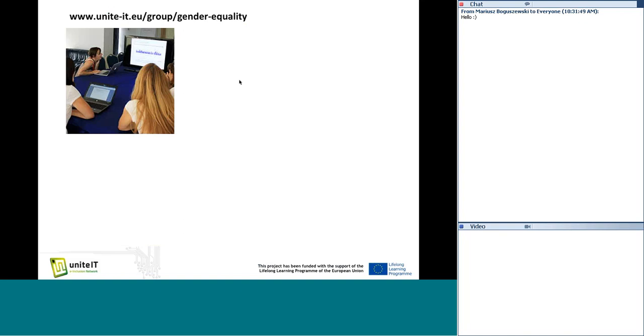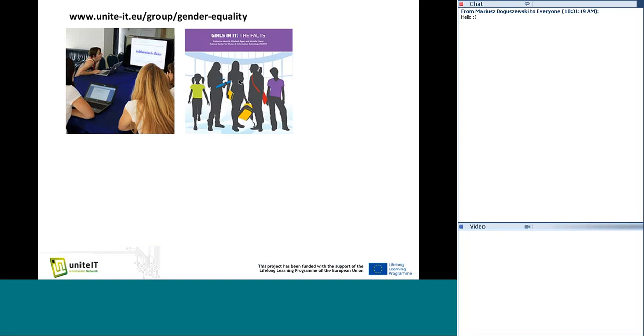What we have been doing in the first place is measure the gap in the gender ID. I will talk shortly about it later. We did it at a first meeting we had in Malta. Then we also try to give an overview of why girls are not interested in ICT. We have written an article about it, and we are also going to give a short overview in this webinar.